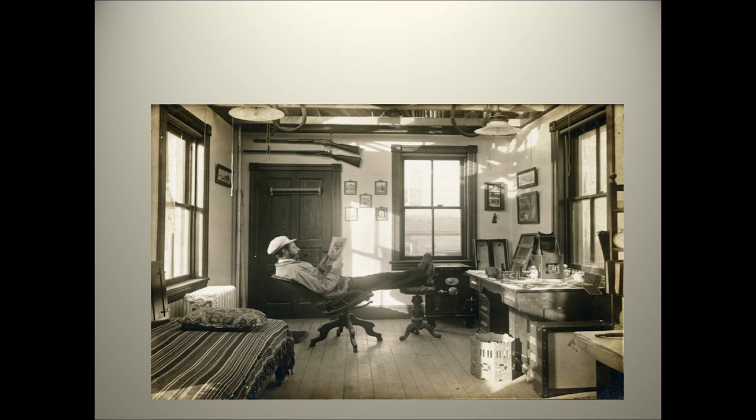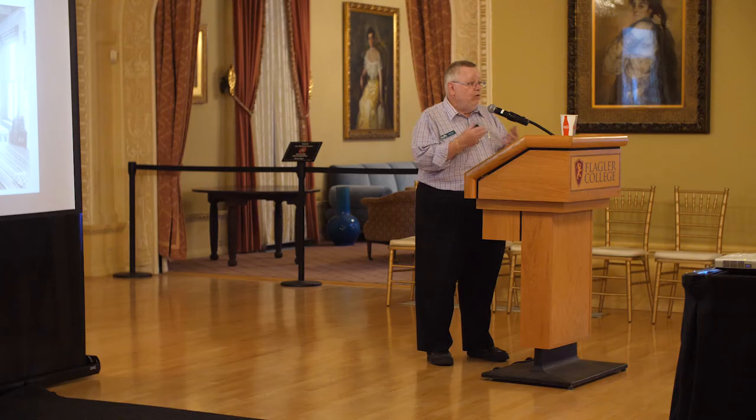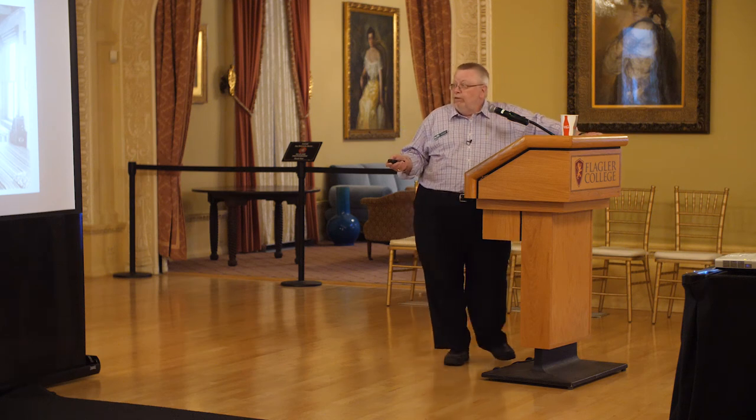Here's his dark room of mystery. Originally, with glass plate negatives, you had to get them wet, put them in a solution, run outside, take the picture, take them back inside, and develop them right away. Well, they developed what was called the dry process, where just like with a regular film, you would take the image, put them back in a box, take them back home and develop them. So this was this dark room of mystery.